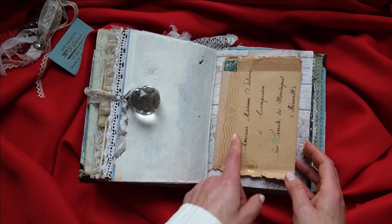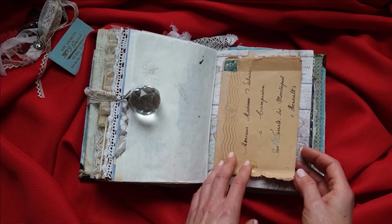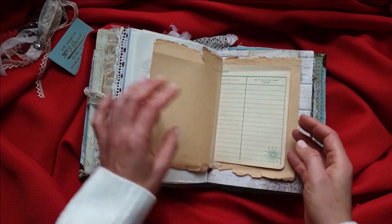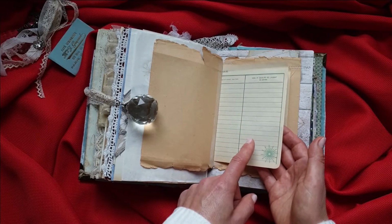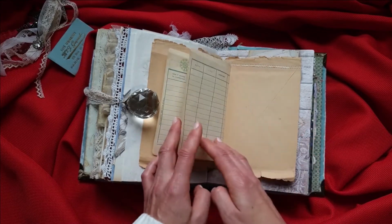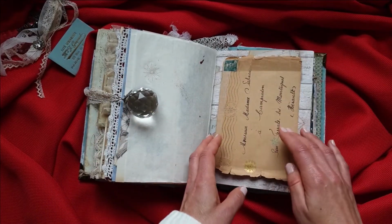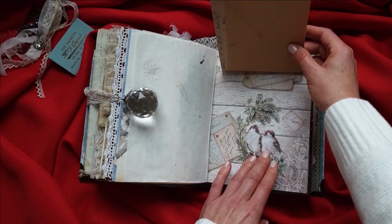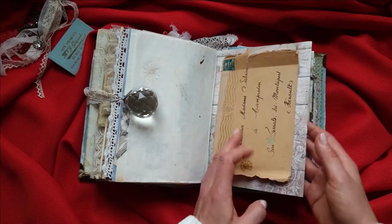Here there is an original envelope sent on the 28th December 1945. I have added here a page from the 1952 transportation logbook of the Bessonneau-Angers factory. You have plenty of journaling space. And I have attached the envelope in a way so it can be lifted and this beautiful Stamperia bird's image could be seen.